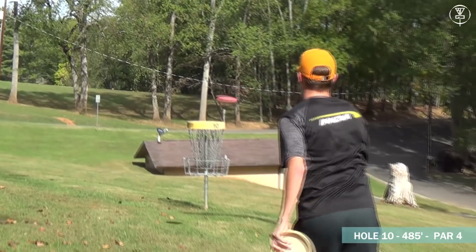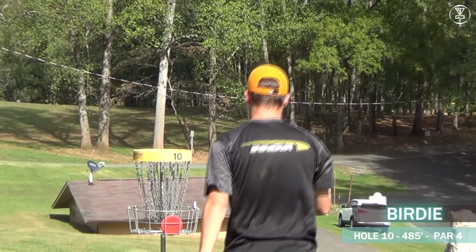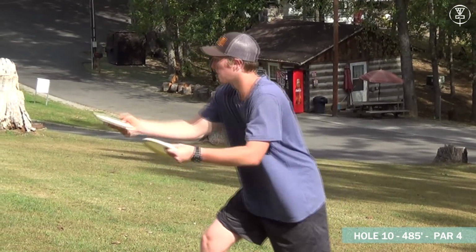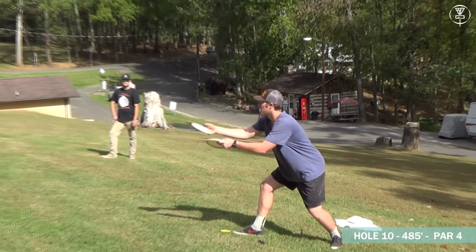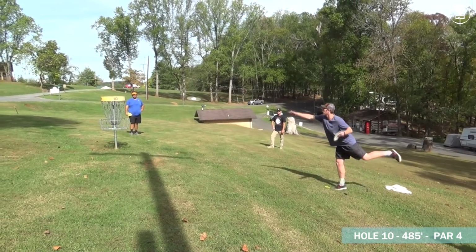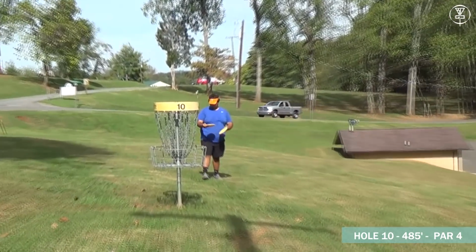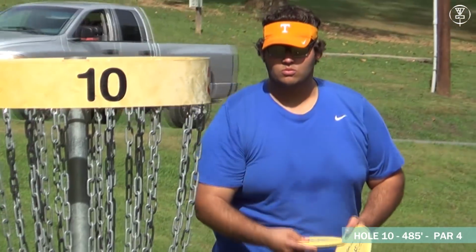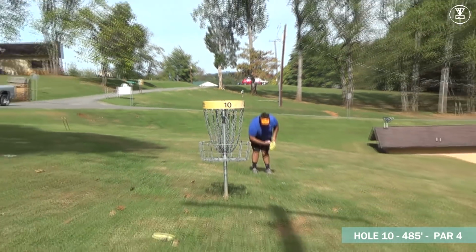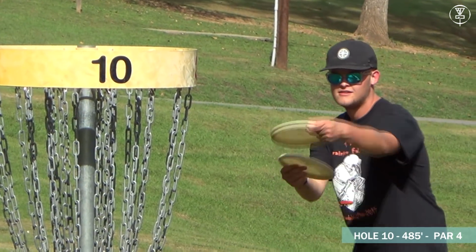Tanner for a birdie 3. Great putt. So smooth. Straight at the basket. This is for par 4. Yeah. A par 4 right here. I wonder what happened. Maybe the OB got in his head knowing that Seth... Oh. Or maybe it's just the basket. It's 2 in a row. Yeah, there's something wrong with that basket.